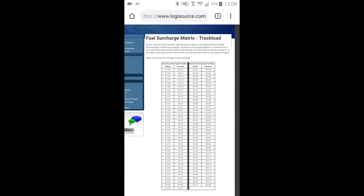So I know I was at around $3 a mile. So I know the fuel surcharge should be about 37 cents. It's just for me to know. And if they include the fuel surcharge, I know about how much it should be. So if they're telling me that the fuel surcharge is going to be 15 cents per mile, I know that it should be closer to 37, 38 cents based on the region that I'm picking up in. All right, enough about that.